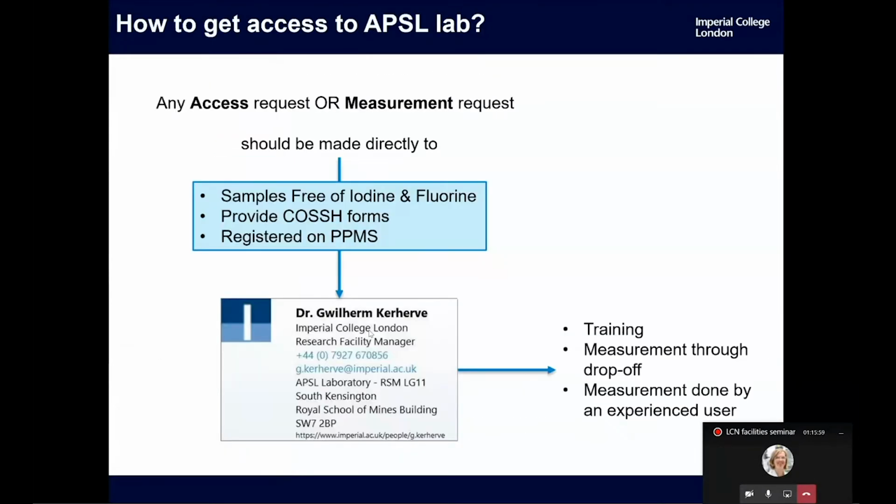So any request is done by email through me, and all you need is that you provide samples free of iodine and fluorine. You also need to provide a cost form, and you need to be registered on PPMS. And then we'll decide if you get a training, or if I measure your samples as a drop off, or for experienced or trained users, you do the measurement yourself.